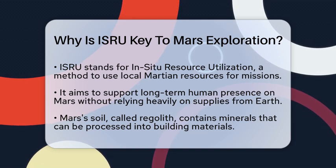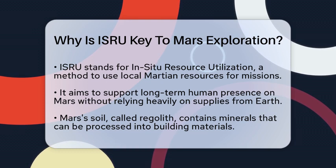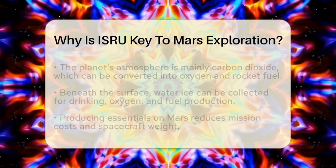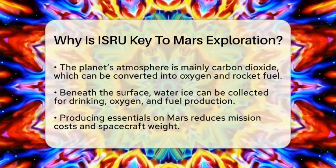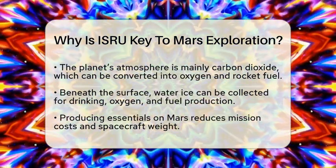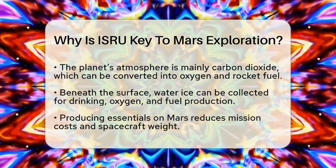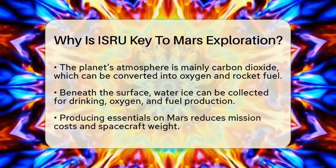Its soil, called regolith, contains minerals that can be processed into building materials. The planet's atmosphere is mostly carbon dioxide, which can be turned into oxygen for breathing and into fuel for rockets. Beneath the surface, there's water ice that can be harvested for drinking, oxygen, and even rocket fuel.